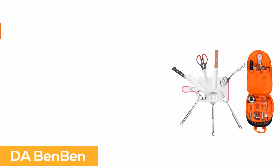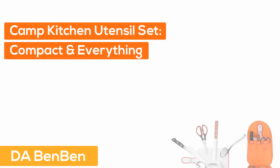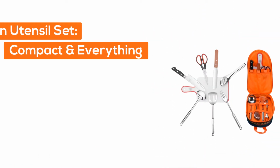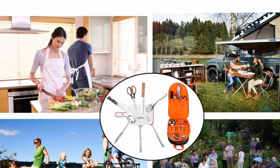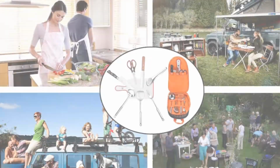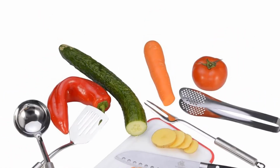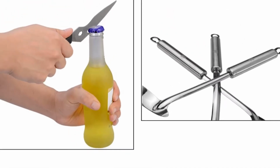Number 4. BenBen. Camp Kitchen Utensil Set. Compact and has just about anything and everything you could possibly need. Keep one in your car for those occasions when you go to the park for a picnic. Engineered with a sleek design, it stores away easily in standard storage spaces. Material: stainless steel.